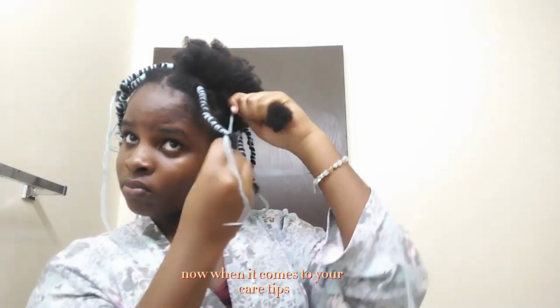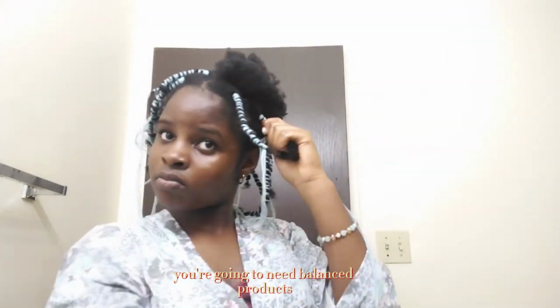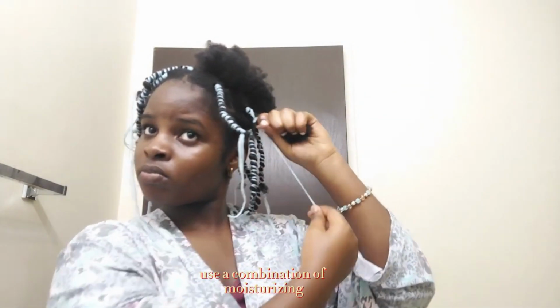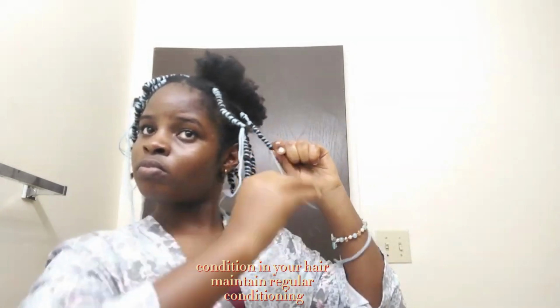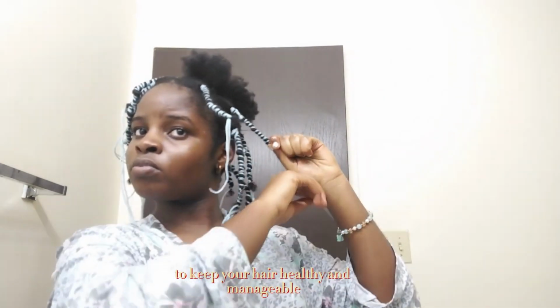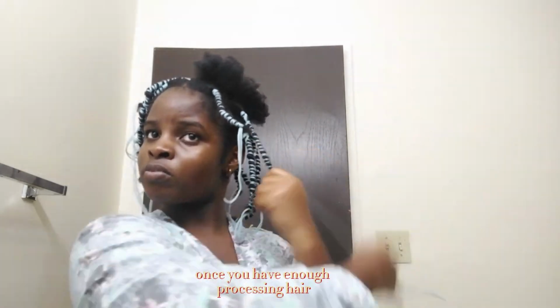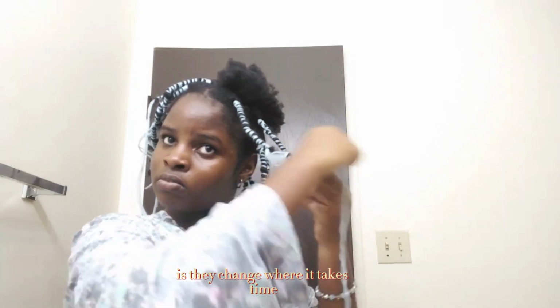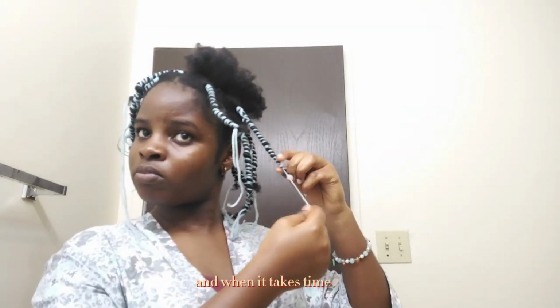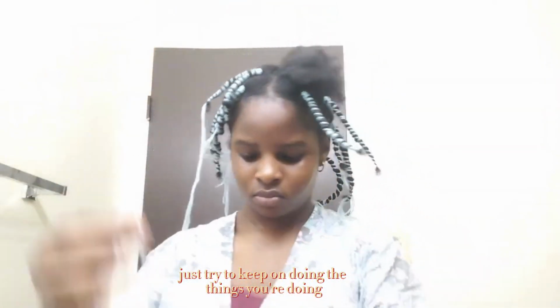Now, when it comes to your care tips for medium porosity, you're going to need balanced products. Use a combination of moisturizing and protein-rich products. You're also going to need to know how to regularly condition your hair. Maintain regular conditioning to keep your hair healthy and manageable, because when you stop taking care of your hair, your porosity is going to change. That's the thing about porosities, they change, but it takes time. And when it takes time, you just keep on doing the things you're doing.